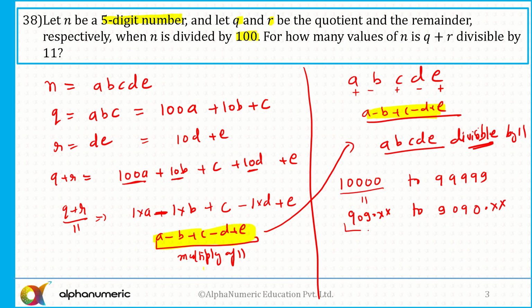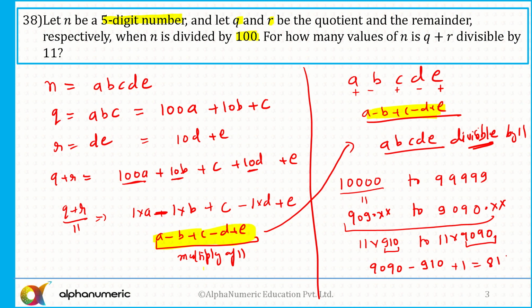So I need to count all these numbers in this range. The first number which is a multiple of 11 is 11 into 910, and the last is 11 into 9090. So how many numbers are there from 910 to 9090? That is always the last term, 9090, minus the first term, 910, plus 1. This comes out to be 8181, and that is the answer. So basically, the question is simply asking how many 5-digit numbers are there which are divisible by 11. That's it.